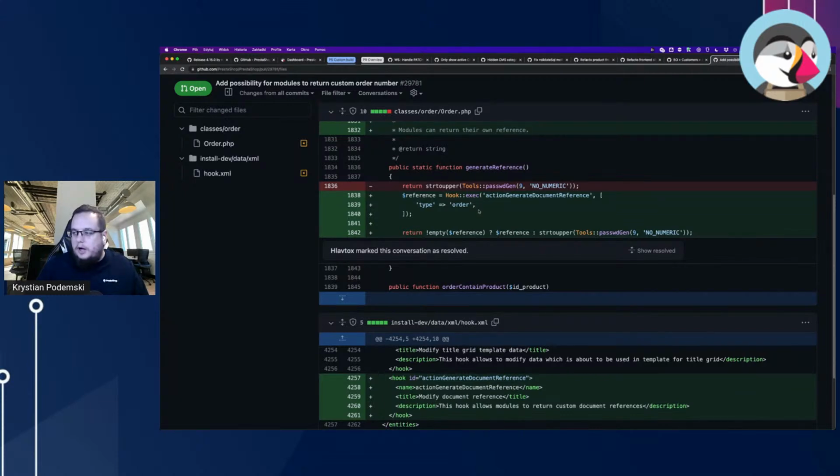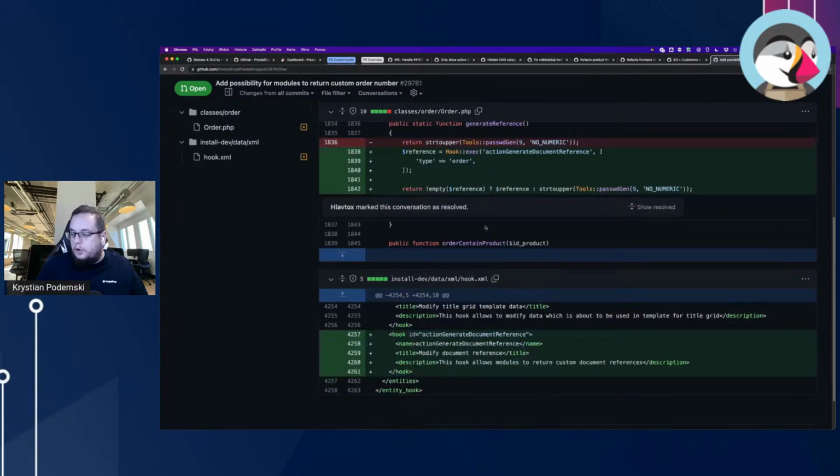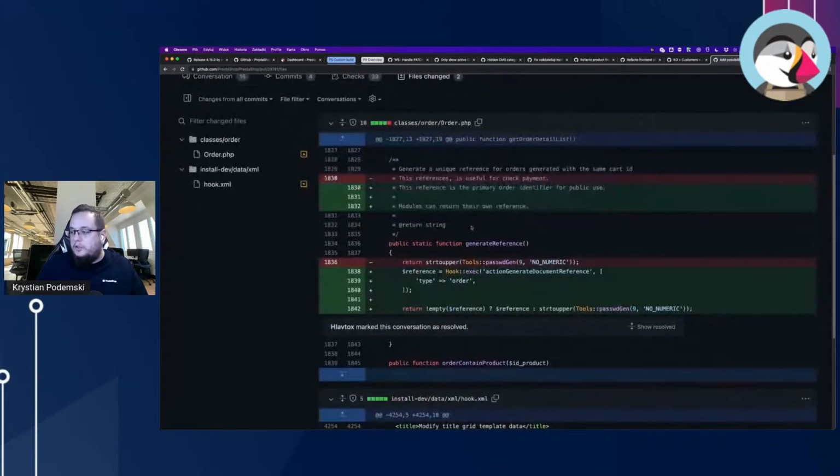So basically, this was possible before via overrides. You could override the order class and basically the entire generate reference method. From now on, in PrestaShop 8.1, it is no longer necessary to have an override because it will be available as a hook. So this is a great change, and I hope to see this hook inside other entities like invoices or credit slips and so on and so forth.